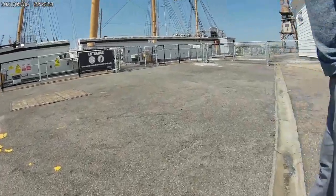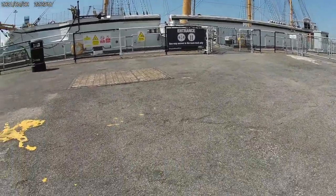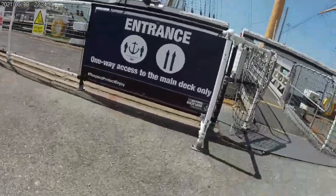Yeah. So guys, this is the boat that Grandma crashed the scooter in. If you watch the video, you know. One way access to the main deck only. Okay.